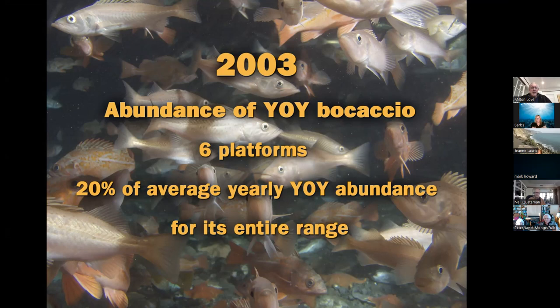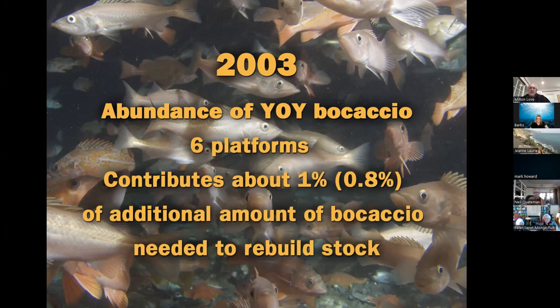Because that's the key. If all of those boccaccio babies turn into like one adult because they all die, well, that's not very important. And of course, he has a computer program for that. And he went, well, on average, all of those babies would turn into 1% of the additional amount of boccaccio needed to rebuild the stock. So in that 1 year, those handful of platforms, according to his computer program, probably built the stock up ultimately 1%, which no matter how you look at it, is important.